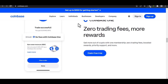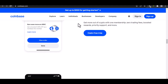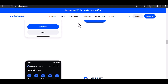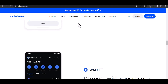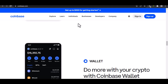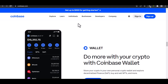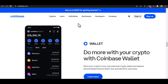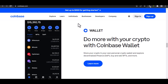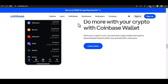Here's where things get interesting. Coinbase also offers a separate product called Coinbase Wallet, which is a self-custody wallet. This is a downloadable app that gives you complete control over your private keys. It's like having a separate digital bank account specifically for your crypto, separate from your main Coinbase account. Coinbase Wallet lets you do some pretty cool things, like store different cryptocurrencies, connect to decentralized applications, dApps, and even dabble in the world of NFTs, non-fungible tokens. It's perfect for crypto enthusiasts who want more control and flexibility over their holdings.